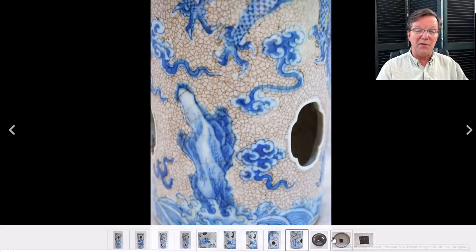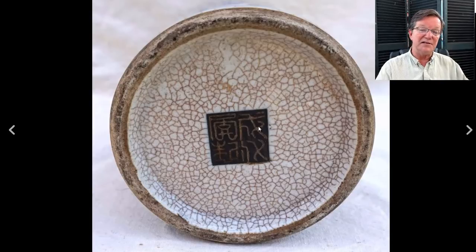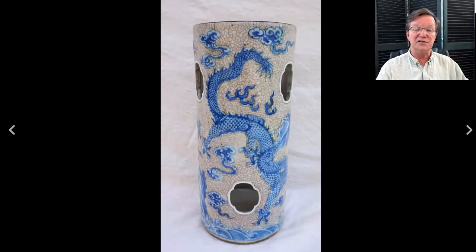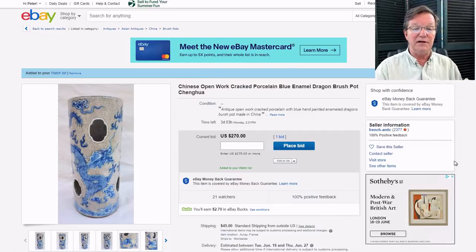Here's a picture of the bottom, very typical with that dry glaze thing highlighting the sort of apocryphal rain mark, but nice looking. This is a good looking hat stand. This closes this week. It ends on Monday. It's got just one bid. It's got 3 days to go. It's a very nice looking piece. He has this listed as a brush pot. He doesn't know it's a hat stand. That's okay. Honest mistake.